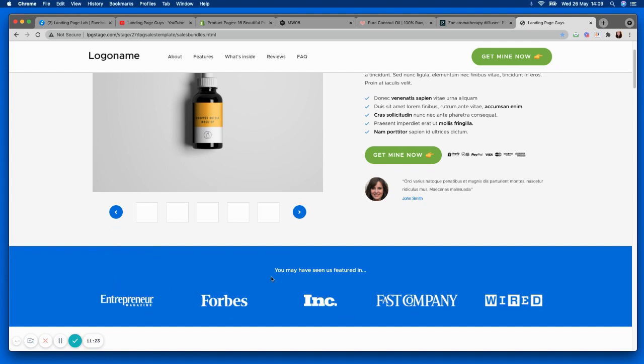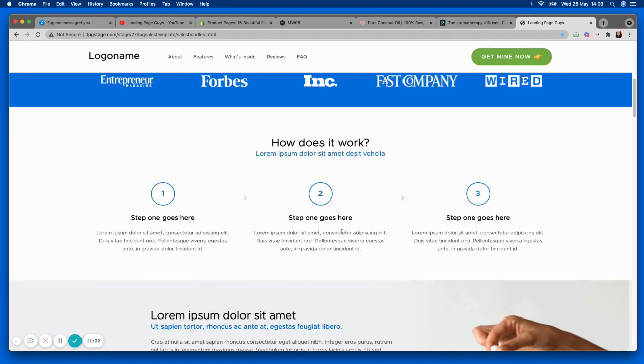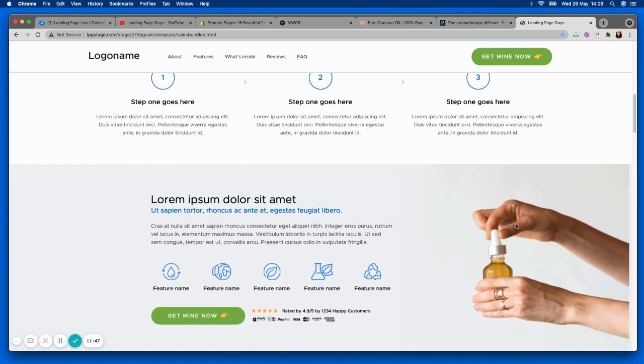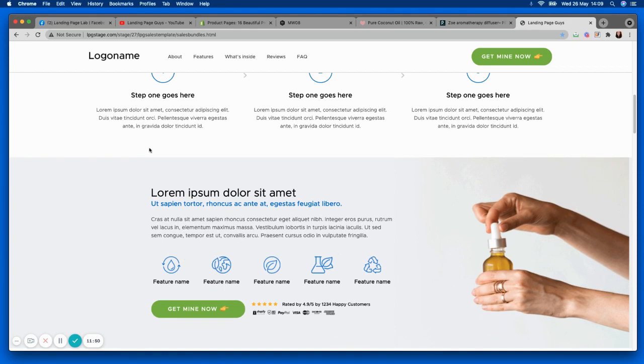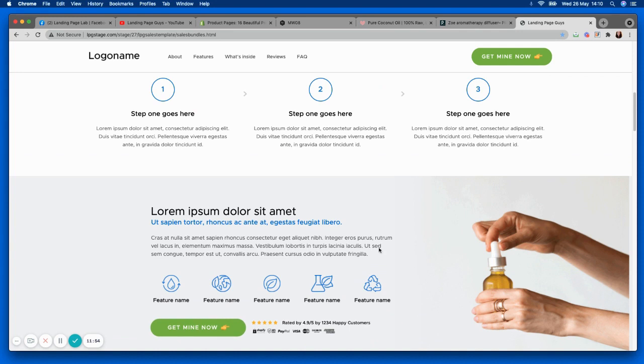As we go down, we give them trust. Obviously, we've got Entrepreneur, Forbes, obviously wherever you guys might have been, then this is another great way of showing trust. Then we break it down for our consumers. So what we want to do is make it nice and engaging. How easy is this going to be? So usually it's going to be purchase your product. We're going to get it to you. You're going to benefit by having whatever benefit it might be. Again, then we start to go into some of the features and some of the sort of benefits of the product. We've already talked about the benefits on the hero, so you can kind of do a bit of both in here.